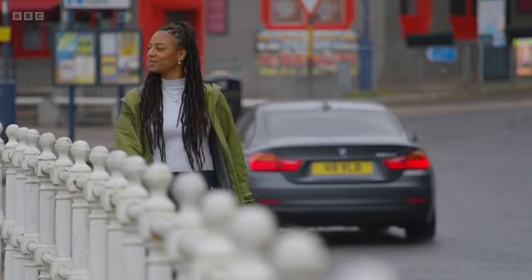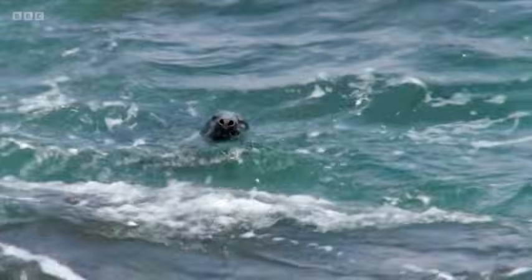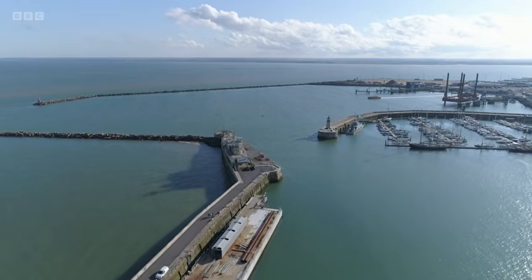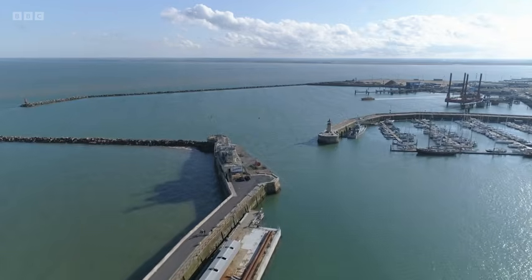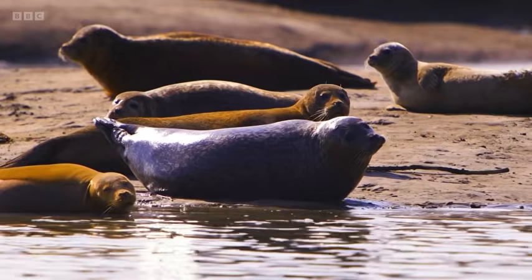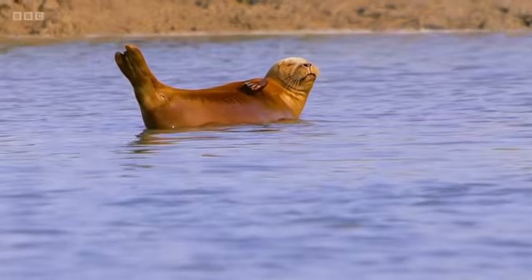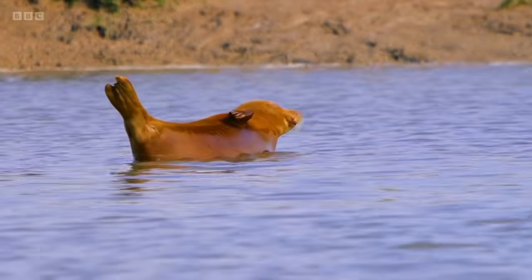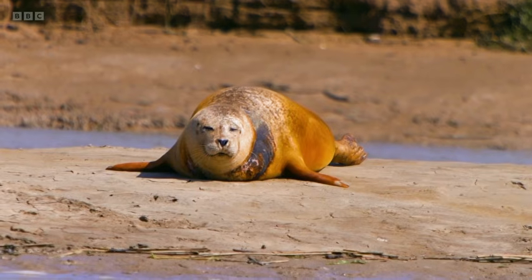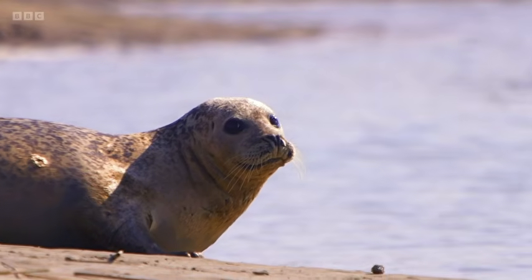Living in London, I've often heard reports of seals being spotted in the River Thames. But I've never seen one for myself. But rather than wait at Tower Bridge for one to swim past, I've travelled to Ramsgate in Kent to get my first look at these inquisitive animals. There are two species of seal in the UK, greys and harbours, also known as common seals. Both can be found in the tidal areas of the Thames and surrounding waters. Over the last 20 years, scientists have seen their numbers steadily increasing.